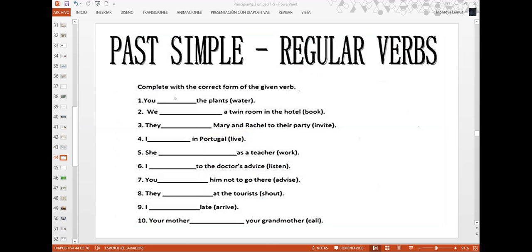I put this in WhatsApp also, so you can complete this exercise. The idea is to use the verb. These are regular verbs only, to make sentences. In this case, for example, you water the plant. You watered the plants. So it is time to finish today. That would be your homework. We'll check this first thing tomorrow in class. Any question with the exercise?